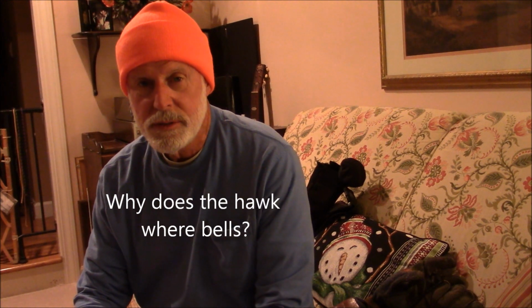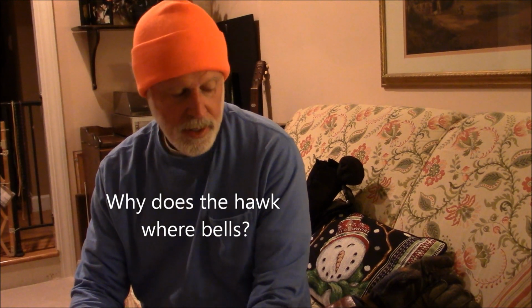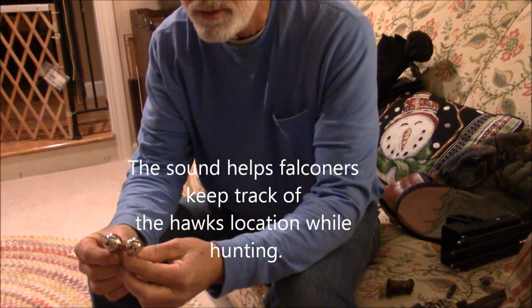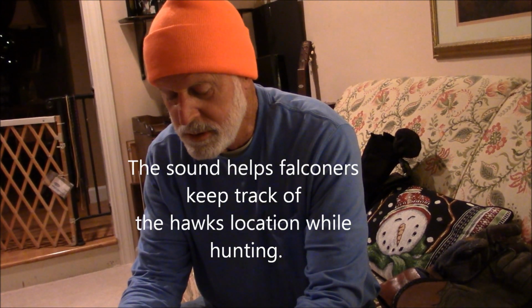All right. Today is day 14 of training Alice, a red-tailed hawk, to be used in falconry. And another common question that I sometimes get is, why are they wearing bells? And here's an example. The bells are used to help keep track of the hawk while it's out flying and hunting. They are specifically made for falconry by talented craftspeople.